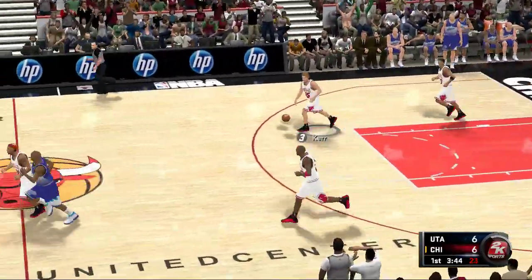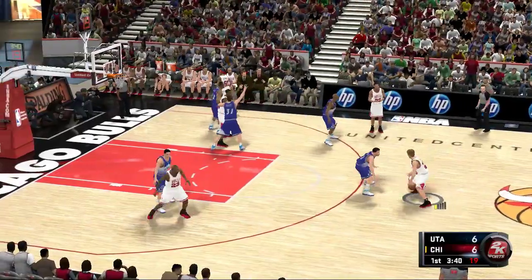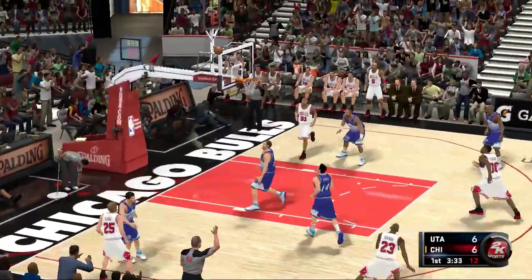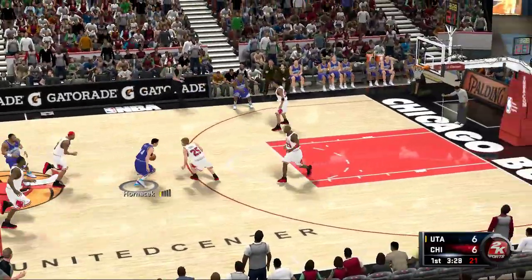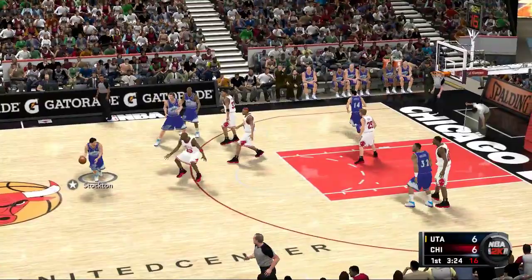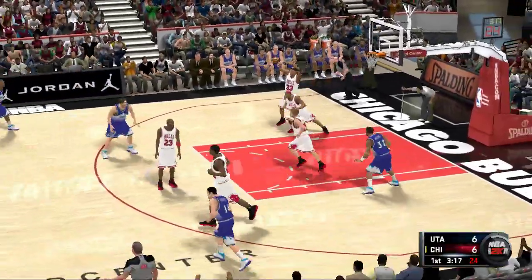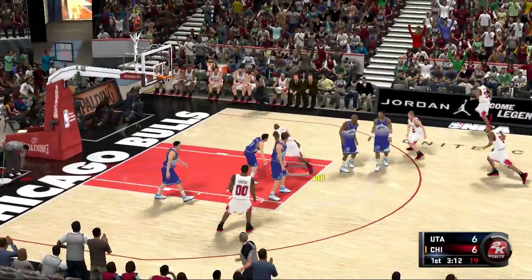Here's Kerr. Hornacek against Jordan. Here's Kerr, off target for three. And so here is Utah. Back to Stockton. It's Hornacek on the wing. Uncovered. Can't get it to go. So the Bulls will take it the other way.